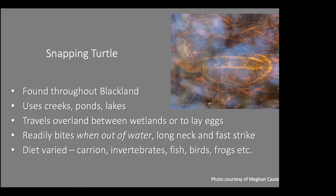They're found throughout the Blackland, again, in creeks and ponds and that sort of thing, and can travel overland between different wetlands or to lay eggs. And when they're out of the water, they readily bite. They don't usually underwater, like I wouldn't worry about wading in a pond. They're going to just try to get away from you. But when they're out of the water and more vulnerable, they will readily bite. They have a long neck and they snap really fast. So you have to be really careful with snapping turtles. They can really hurt you.